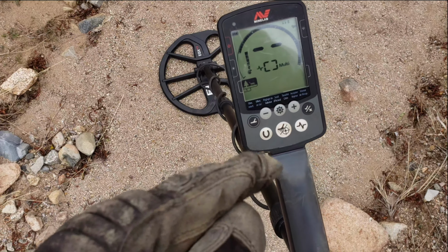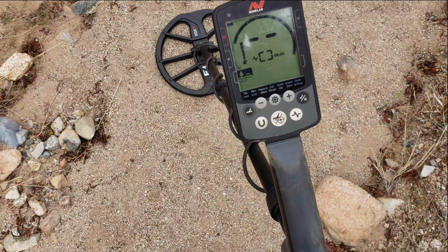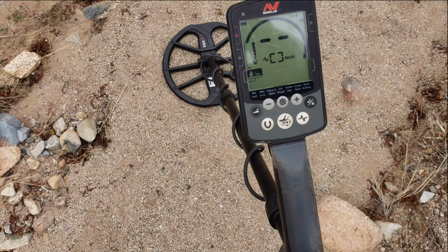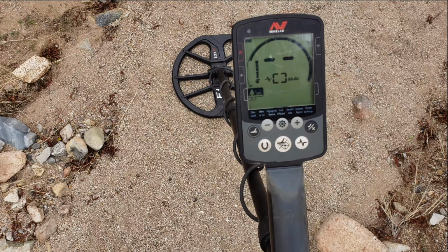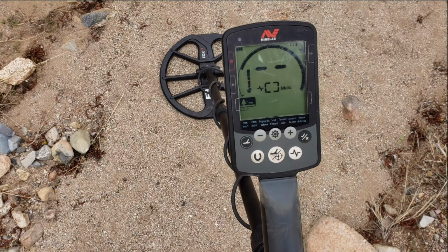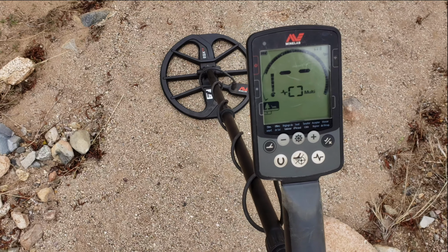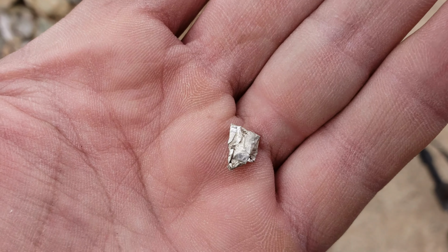So this is the Equinox 600, not the 800, so I'm going to use multi-frequency, which still has the 22 and 40 hertz or whatever hertz it is the 800 has. Even though I can't select gold mode, I can still use those frequencies in multi-frequency, so that's what we're going to use today. You got to be kidding me.